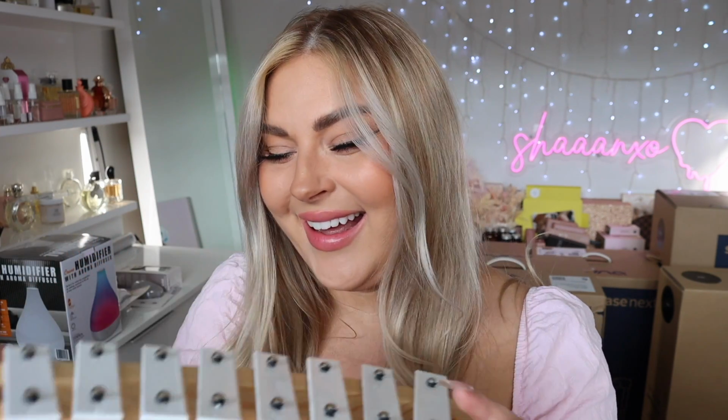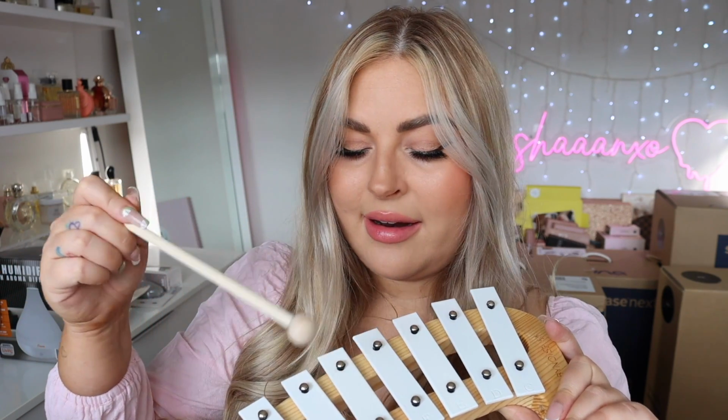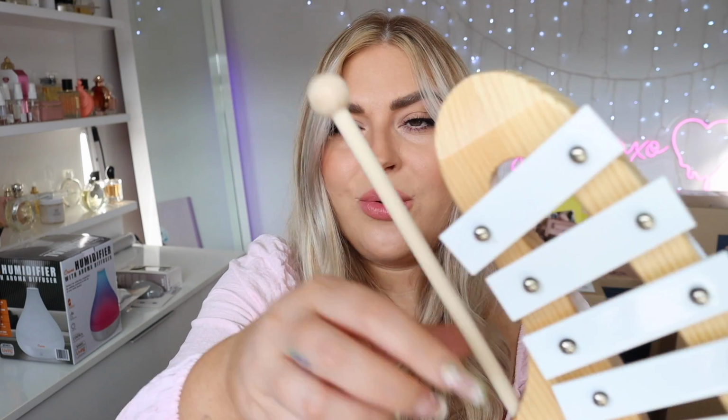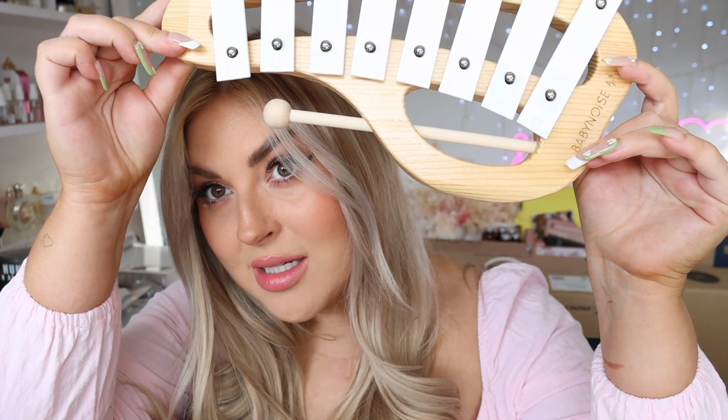Ta-da! Isn't it so cute though? I absolutely love it. So it's fun. Even I want to play with this. I like how you can put the little stick in here too, so hopefully it won't go missing too quickly. I'm sure it will, but how good is that?